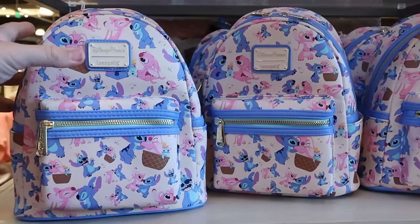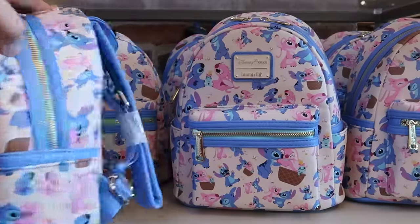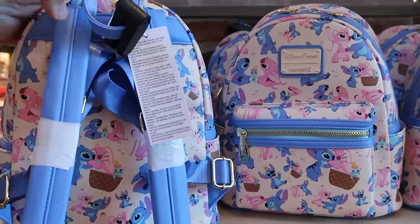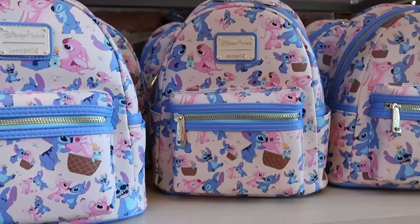Let's also check out some of the brand new Stitch merchandise that was just released as well. They have a Disney Parks Loungefly, and this one is so much fun. The pattern goes on the front side, the back side. That Loungefly is $78.